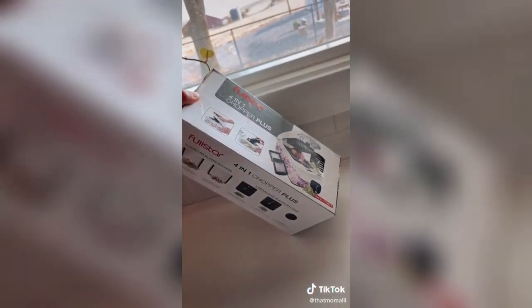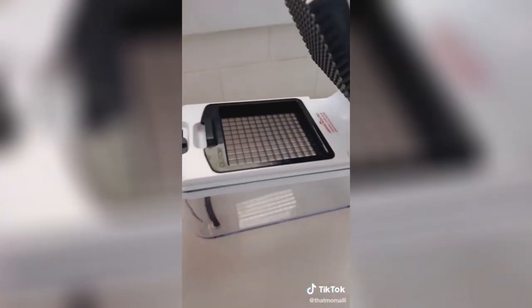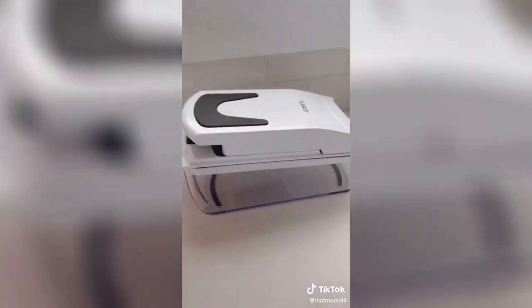I also ordered this chopper that I've been seeing all over TikTok, and I'm excited to use it for my onions. Everything's in my storefront.